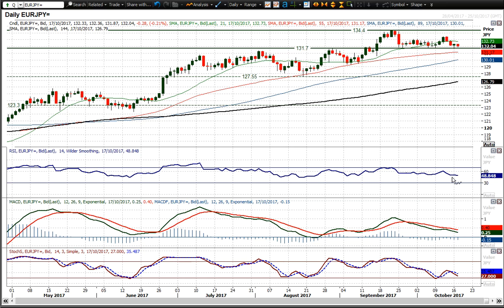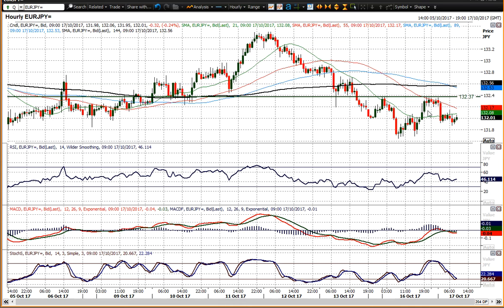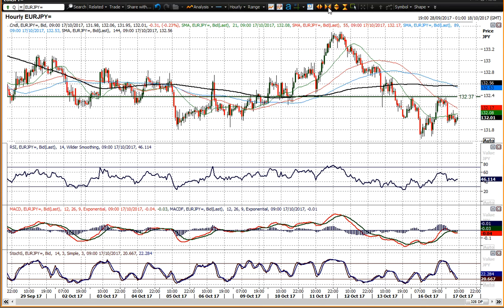Look at the RSI, 48. That is coming back to levels not seen since early September. That was before the market was holding on to this breakout. MACD lines dropping away, stochastics dropping away. So the pressure is growing on the momentum side. We can see this resistance at the 132.35 area in the last day or so. That's a bit of a pivot as well, you could argue.